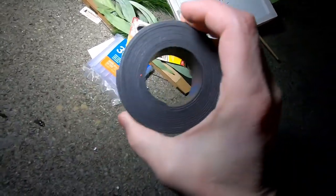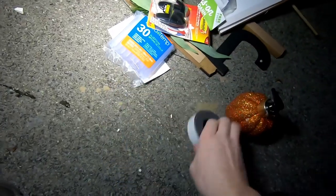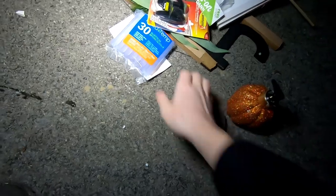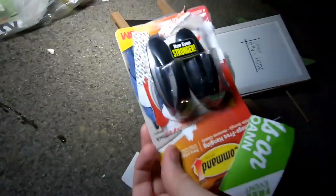This is magnet tape. I don't think it's actual tape, but it's a strip of magnets you use for the fridge or something. Yeah, I think it's got a sticky back to it so you can attach stuff to it. That's so cool. And we got brand new glue sticks, the whole thing of them. That's awesome. We got some hangers for the wall.